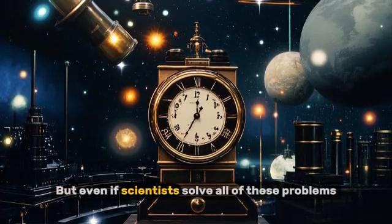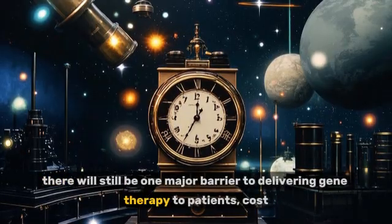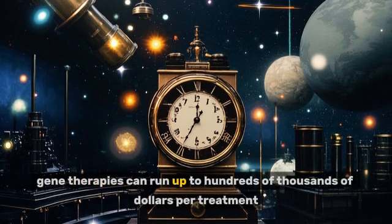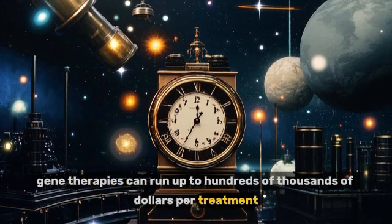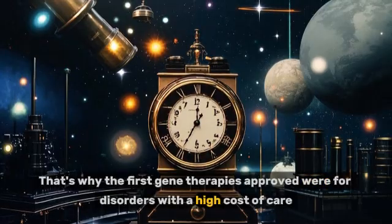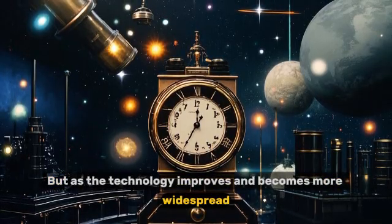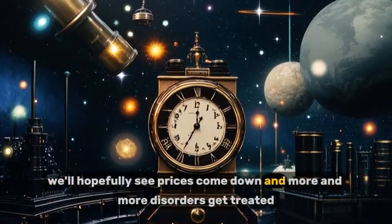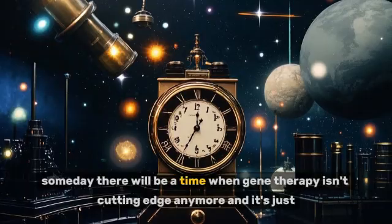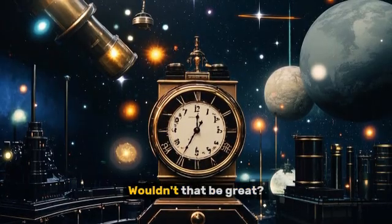But even if scientists solve all of these problems, there will still be one major barrier to delivering gene therapy to patients: cost. Right now, gene therapies can run up to hundreds of thousands of dollars per treatment. That's why the first gene therapies approved were for disorders with a high cost of care. But as the technology improves and becomes more widespread, we'll hopefully see prices come down and more disorders get treated. With any luck, someday there will be a time when gene therapy isn't cutting edge anymore, and it's just standard medical practice. Wouldn't that be great?